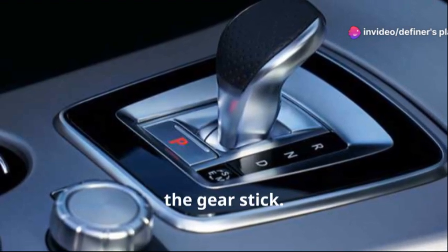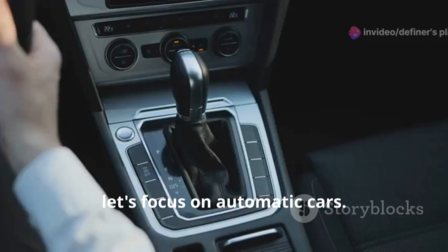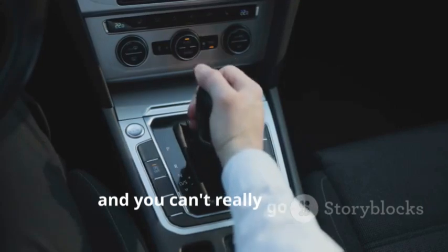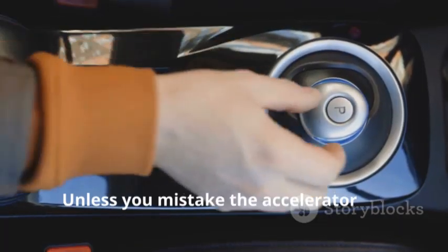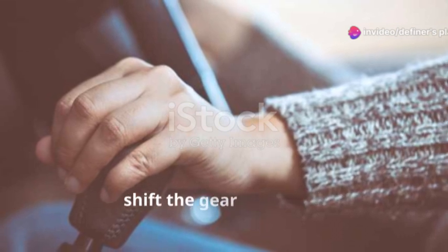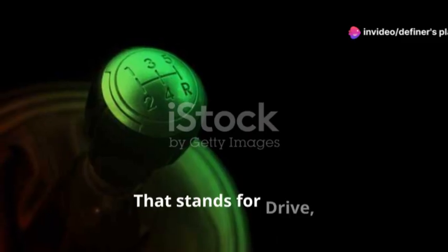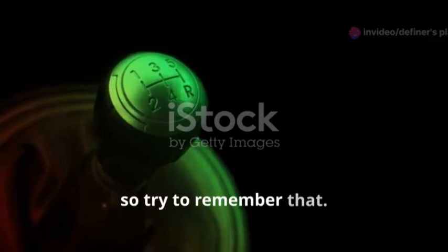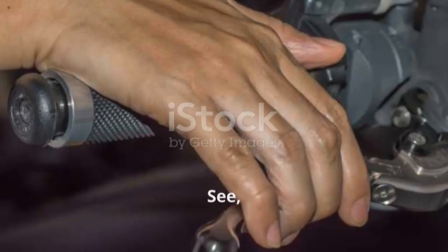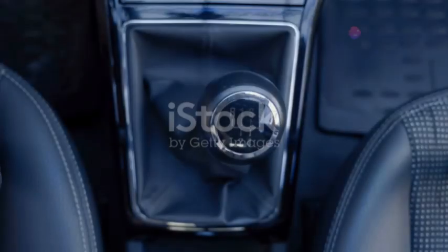Next, the gear stick. For now, let's focus on automatic cars. They're like the microwaves of the car world. Simple, convenient, and you can't really go wrong. Unless you mistake the accelerator for the brake. Don't do that. With your foot firmly on the brake, shift the gear stick to D. That stands for drive, not destroy, so try to remember that. Slowly release the brake pedal. Congratulations, you're moving. See, I told you this would be easy.